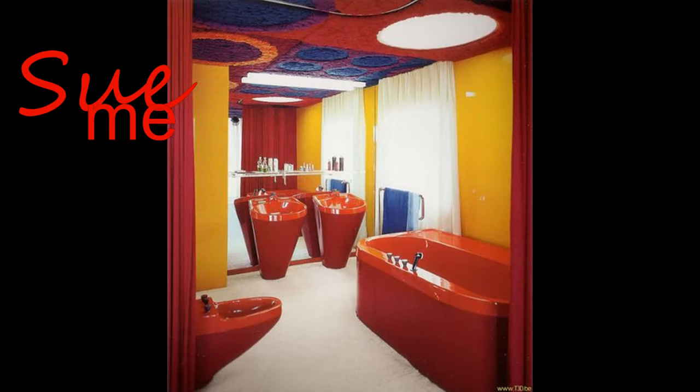Now, we're finishing up the 60s with this, because I know everybody wants to see a psychedelic 60s bathroom. And unfortunately, for most people, the closest you came to the psychedelic 60s bathroom was that blue and white and yellow flower power bathroom I showed you earlier on. But this is late 60s. This is probably European. And we've got carpet on the ceiling. These people, they were carpet freaks. So yeah, carpet on the ceilings.